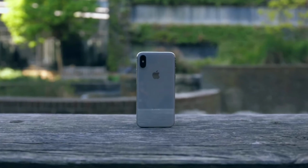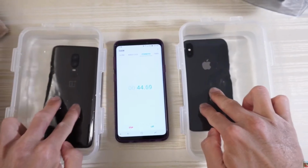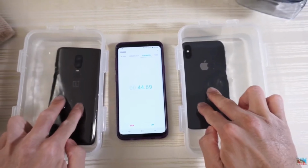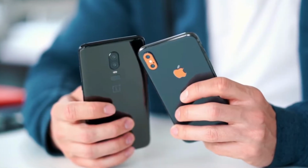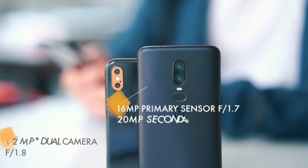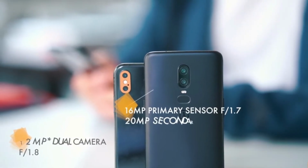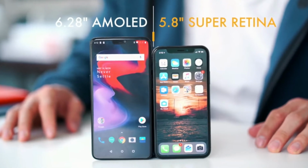The iPhone X supports fast charging, it just doesn't include a charger that can do it. Fast charging on the iPhone X reportedly charges from empty to 50% in about 30 minutes. It also offers wireless charging, unlike the OnePlus 6, but you'll need to buy a separate wireless charging pad.